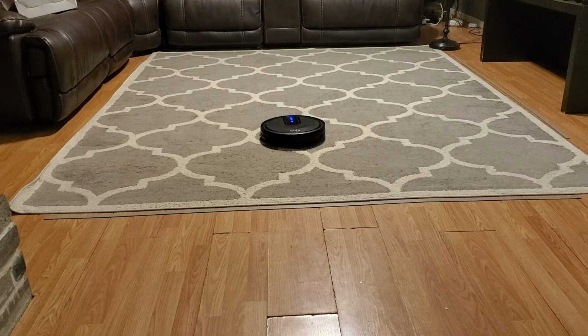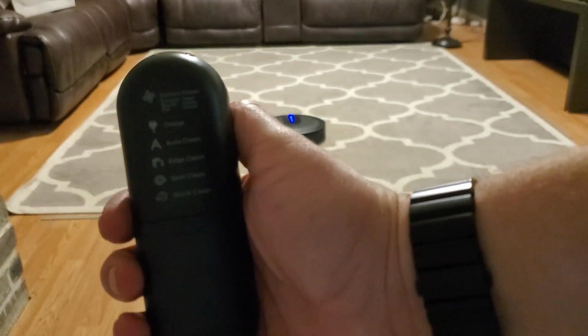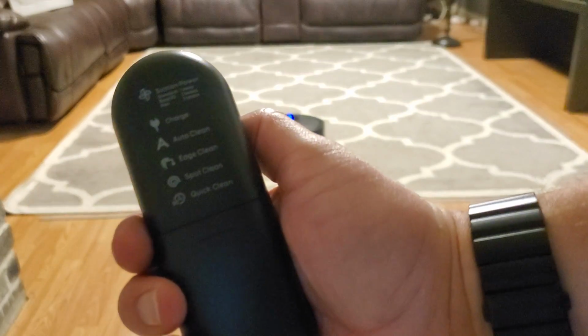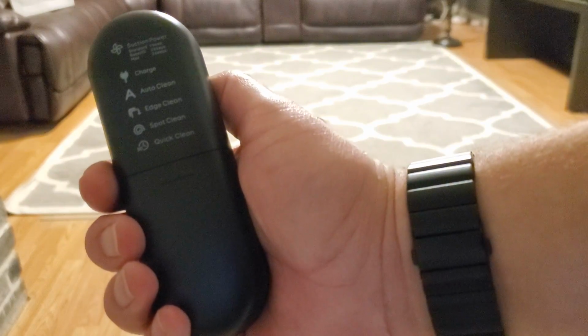So before you sit here and listen to me talk all day long, I want to go ahead and talk about the different modes that the robot vacuum cleaner RoboVac 30C has. So we can see here on the controller, you've got a couple different modes there. So charge, auto clean, edge clean, spot clean, and quick clean.